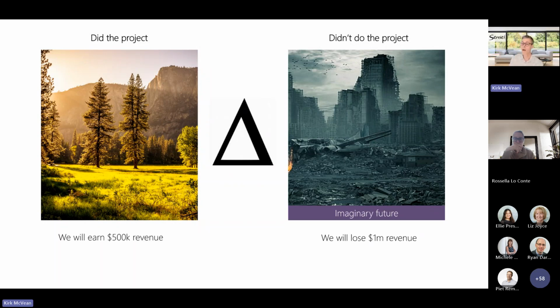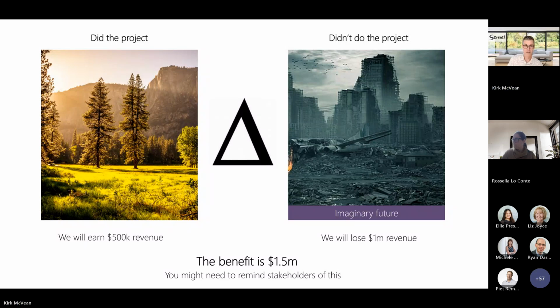So as an example, if we do the project, we might earn $500,000 in revenue. If we don't do the project, we're going to lose $1 million. What this means is the delta is 1.5 million. Our benefit is $1.5 million. It's not 500K. But this can be confusing because then your stakeholder will say, my P&L didn't go up by 1.5 million. Correct, it didn't. It went up by 500K. But your benefit to the organization is 1.5 because you would have gone down. So that's just something you might need to remind stakeholders. It does make it a little bit harder to understand, a little less intuitive.